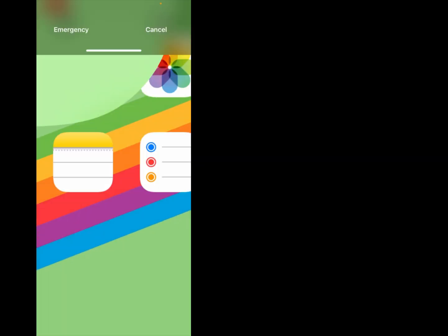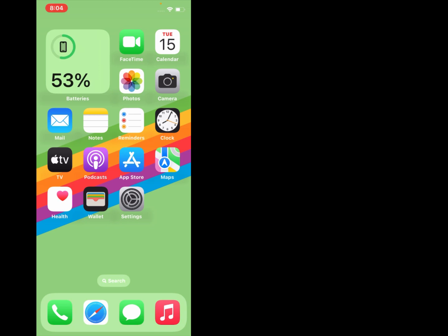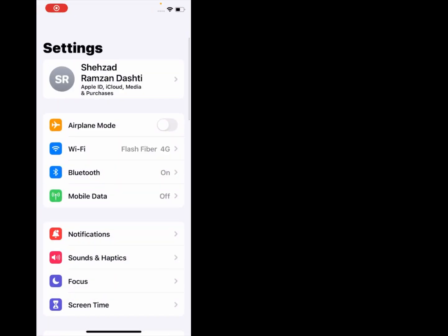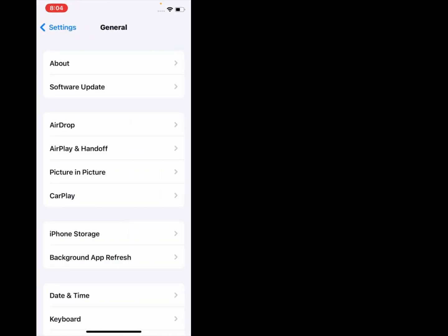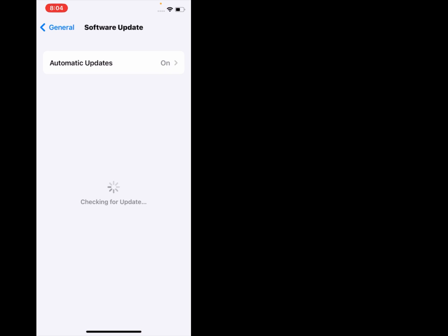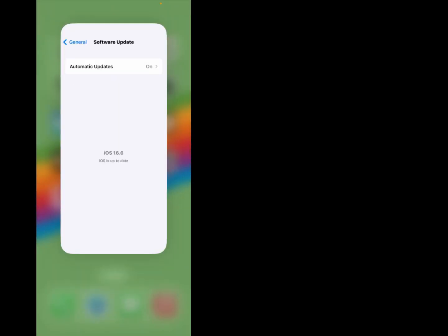If solution number 5 is not working, try solution number 6. Solution number 6 is update iOS version. Firstly, tap on Settings app. Scroll up, tap on general, tap on software update. If an update is available, download and install the update and the problem is fixed.